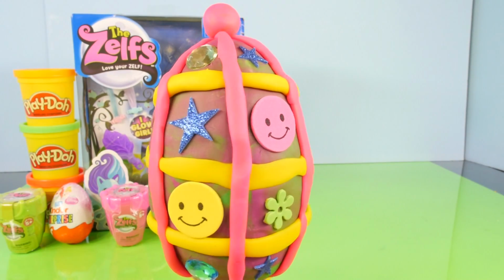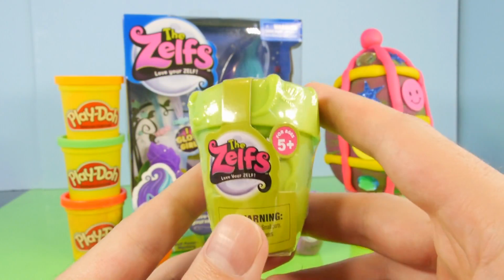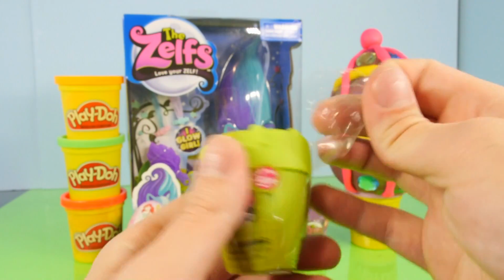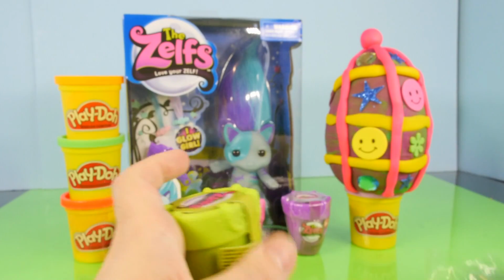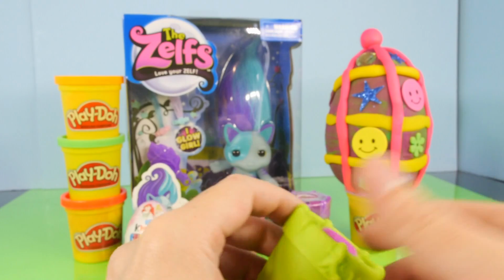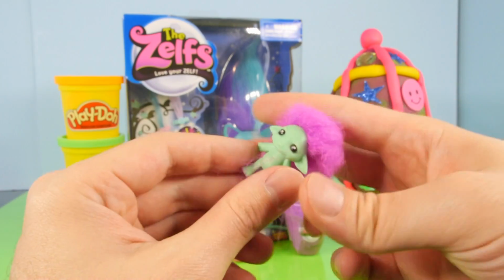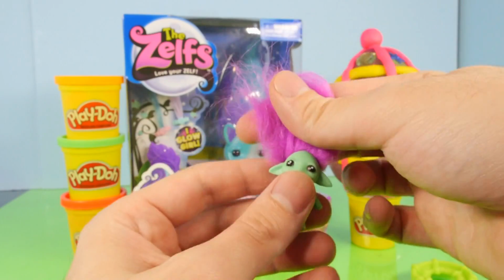Now we're going to start this video off by opening up one of these smaller Zelf packs. And we've been showing the Zelfs a lot in our Play-Doh egg videos, but we've been asking you guys what you wanted to see more of, and it's just been an overwhelming amount of comments saying that you guys want to see more Zelfs, so that's the reason why we decided to do this video today.